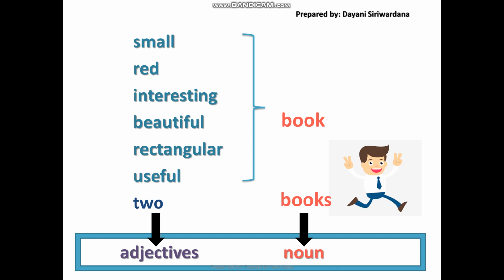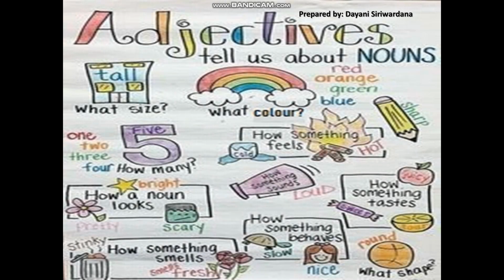So what are adjectives? Adjectives are the words that describe the nouns. Adjectives tell us about nouns. When you read these things, you can find out about it. Size, color, number, how something feels, how a noun looks, how something tastes, how something behaves, how something smells, what is the shape of the noun. So, all these can be described by using adjectives.